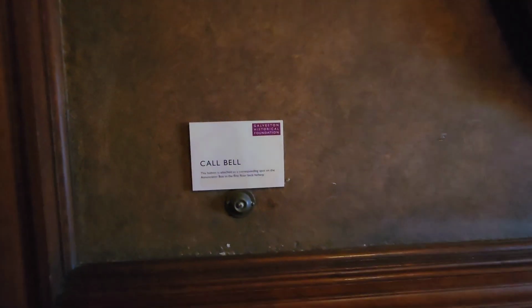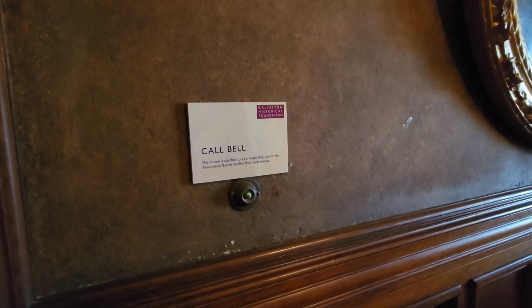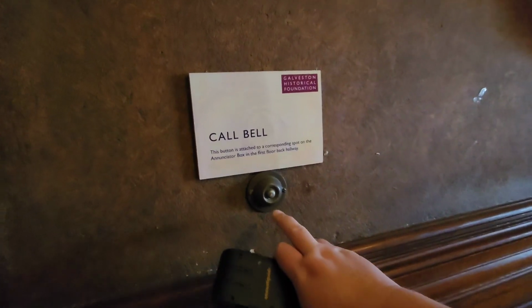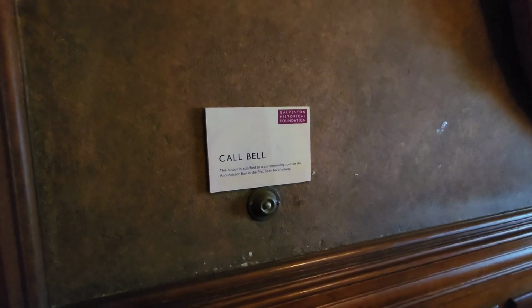It's a call bell. This button is attached to a corresponding spot on the annunciator box on the first floor back hallway. It doesn't say don't push. I wonder if it called anybody.